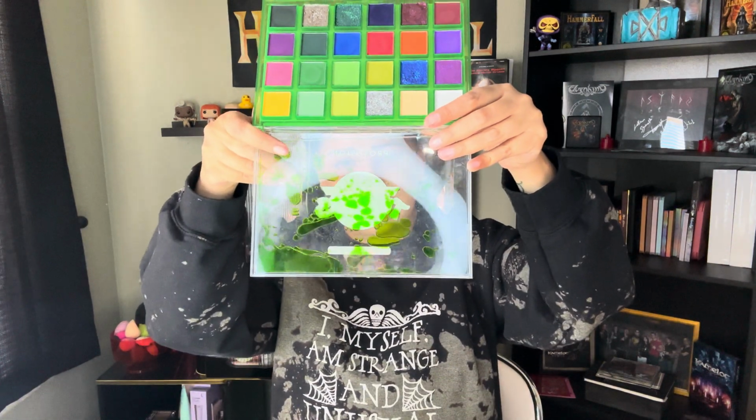It's found at Walmart. I have the Ninja Turtles one. It's a 24 shade, and I'll try and remember to link the video of this. It was a beautiful palette, and I like the little slime, that's just so fun. I think that's why I got it. This one was like 18 bucks, but it was a pretty nice shadow palette. It had everything I need.